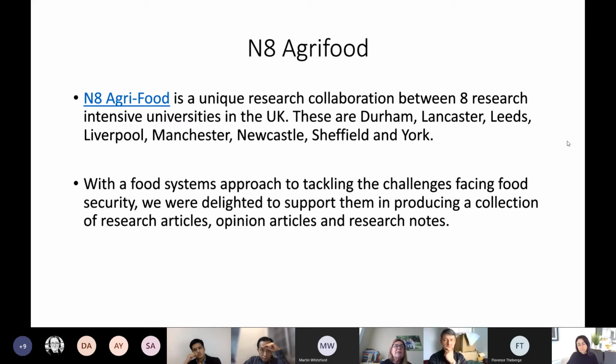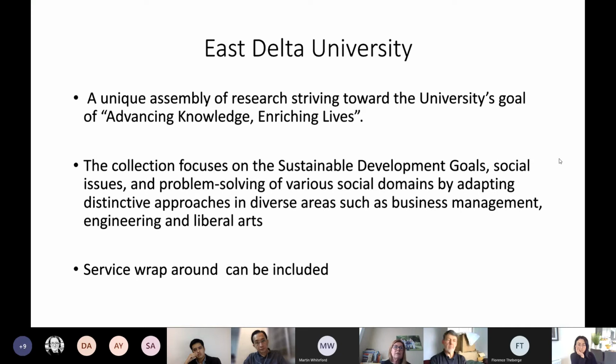We've also worked with East Delta University, and the main purpose of this collection was to connect and highlight the societal and environmental changes in various aspects of these fields and take an interdisciplinary approach to address the emerging regional and international challenges that the global pandemic had exposed. With East Delta, next slide, please, Sharon, we built in a training webinar, which was an introduction to the open landscape and a guide to getting published on this sort of platform. And Sharon and I delivered it to the ECRs there.